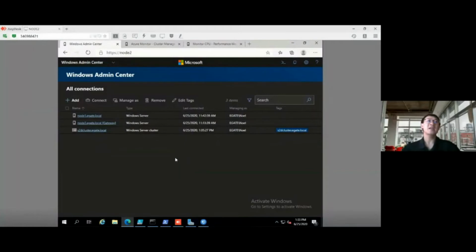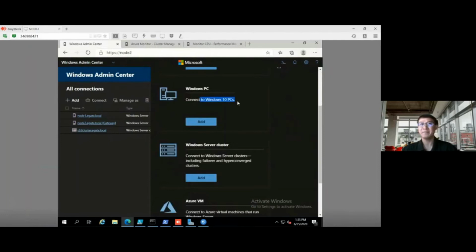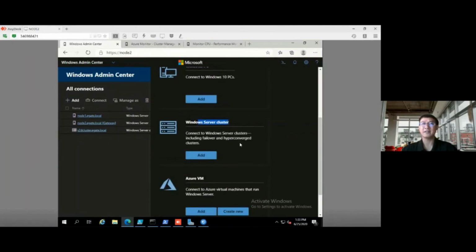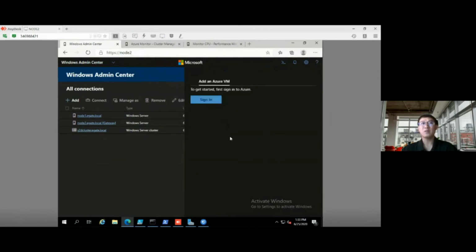Yes, I can see. Okay, so as you can see, this is our Windows Admin Center where I can manage the node within my on-premise, as well as the cluster. And from this console, I can also manage the other Windows Server workstation, and other cluster, as well as the Azure VM.